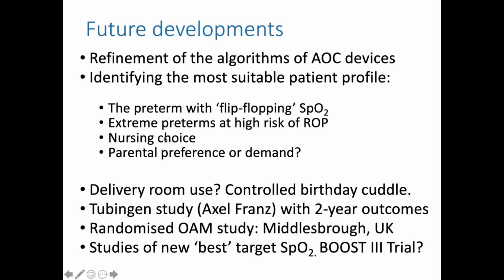Ultimately, I think it will become a nursing choice and maybe a parental preference or even a demand. The encouragement we get from the parents is that they will be quite disappointed if they are discharged out of our unit to a step-down unit that doesn't have this technology. So within our area now, one or two of the step-down units are adopting the same technology, and so then we could have a continuum of care from one unit to the other.